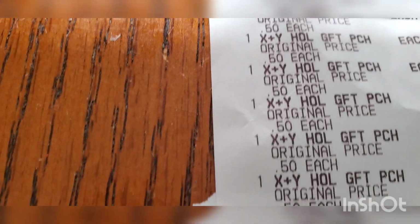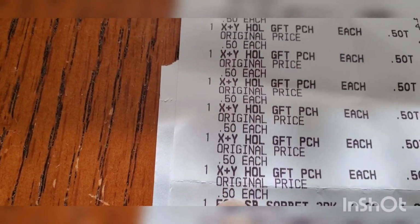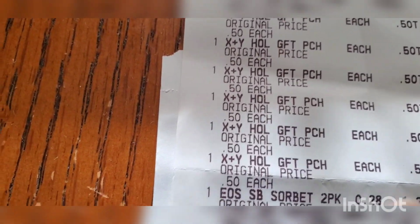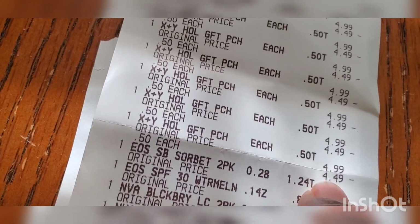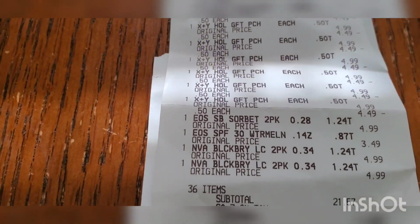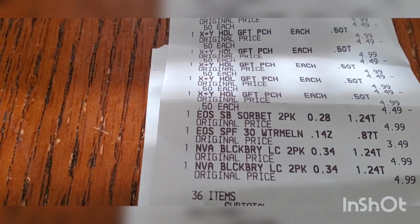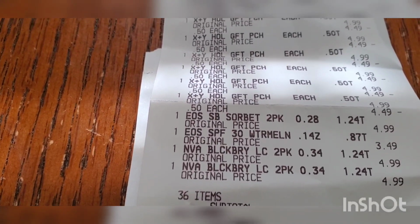The 50 cents is right here. If you look right here, you see where it says 50 cents each. And the regular price was $4.99 and it's now 50 cents. Yeah, so all 36 items cost me $21.57. Yes.